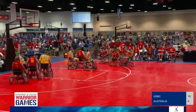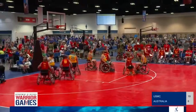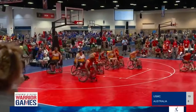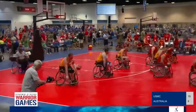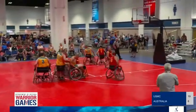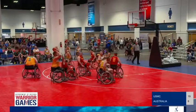Running clock until 2 minutes. Jason Pacheco with the ball. Has it on the wing, puts it up. Short shot, Hardman with another big rebound. Let's see if they can get Robert Webb the ball again for another bucket. Robert Webb with the last 4 points for the Aussies.